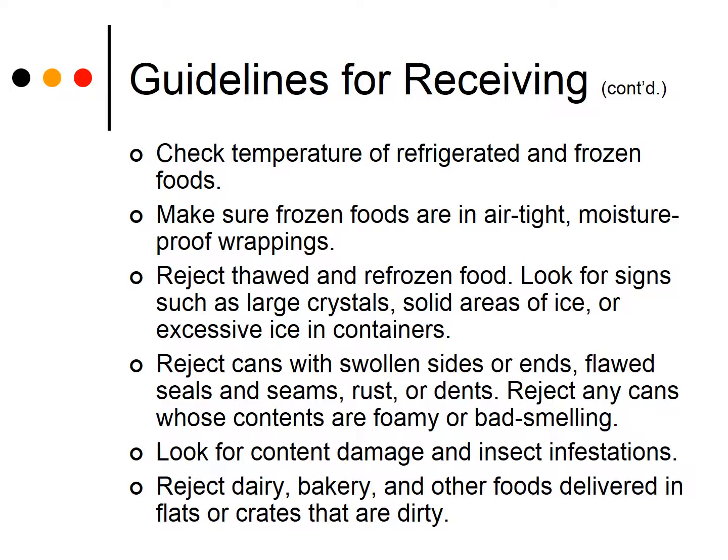Reject cans with swollen sides or ends, flawed seals and seams, rust, or dents. Reject any cans whose contents are foamy or bad smelling. Look for content damage and insect infestations. Reject dairy, bakery, or other foods delivered in flats or crates that are dirty.